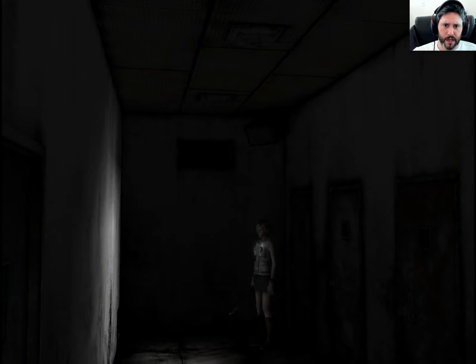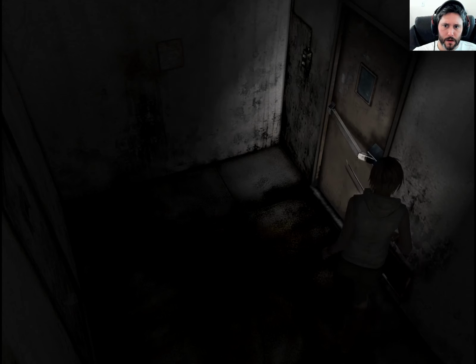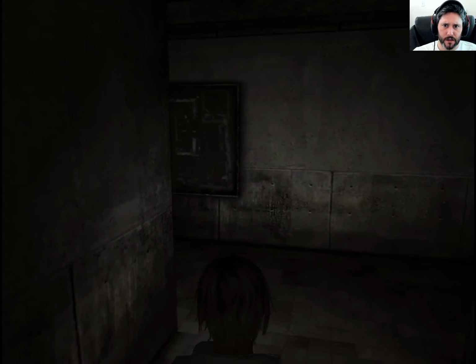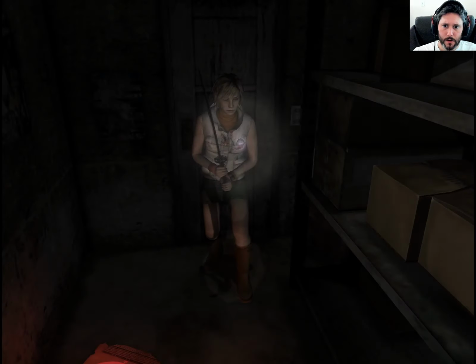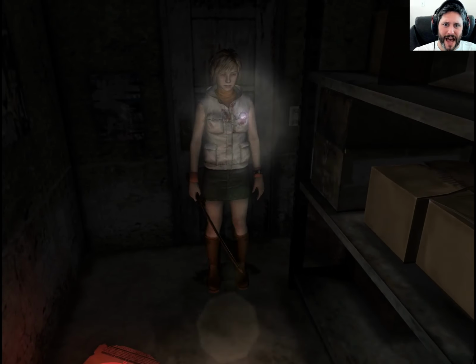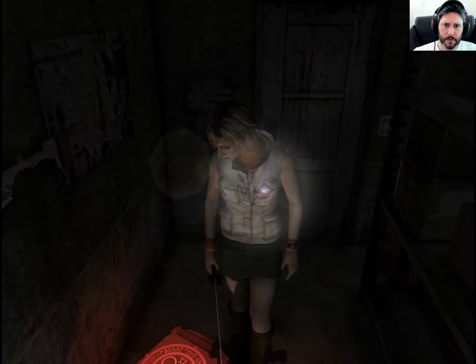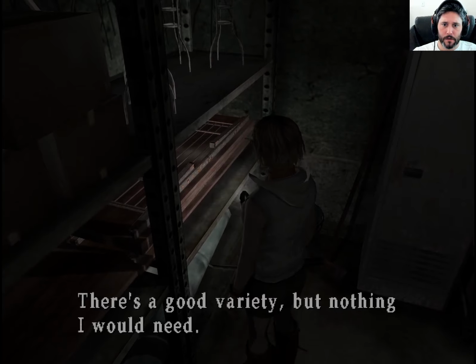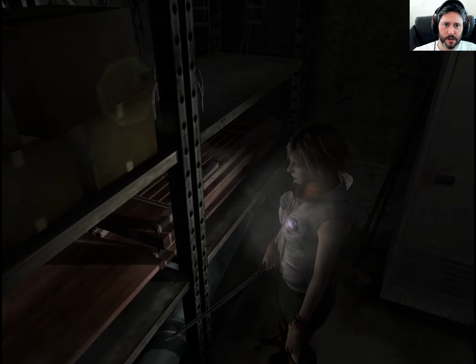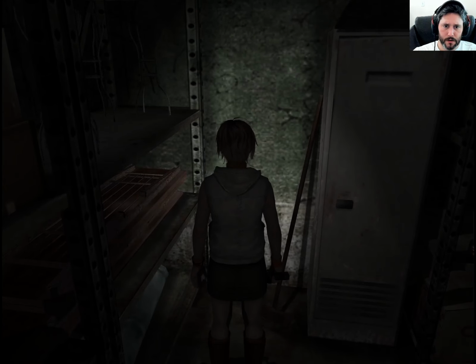I'm surprised they weren't just like, oh, it's broken, you can't get in there. I guess just for the fun of showing a nurse locked in there though. Okay. So I wonder how that works. Like when they go to attack me, is there enough time? What's here? Nothing I would need. A bucket over here.